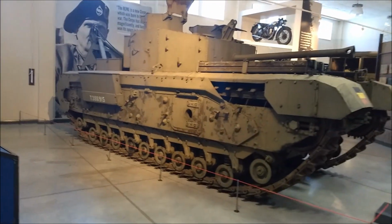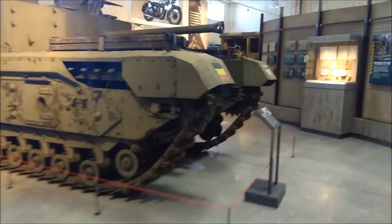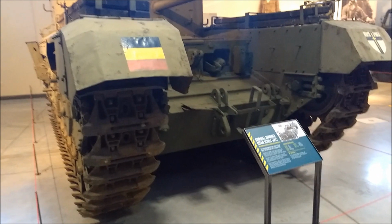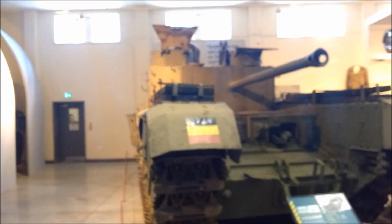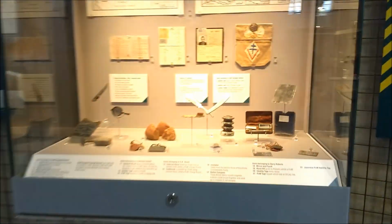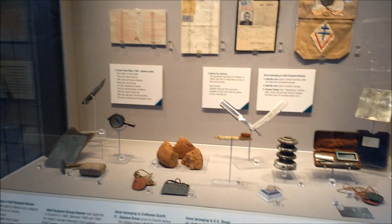So you get the gist. I'm going to quickly go through. So this is a Churchill armoured repair vehicle. This is the prisoner of war display. Some of the items that they kept.